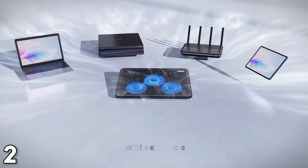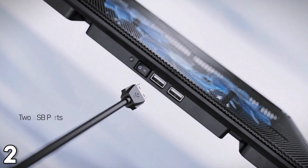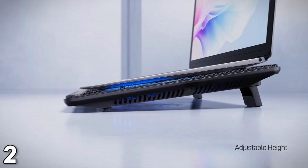Pros: slim and portable, ultra-quiet fans, ergonomic design with adjustable height, extra USB ports. Cons: requires a USB to USB cable. Type-C users need an adapter. May not fit smaller laptops.